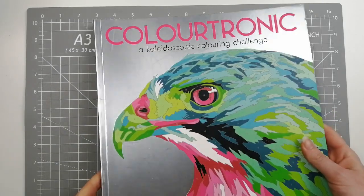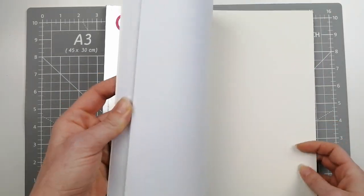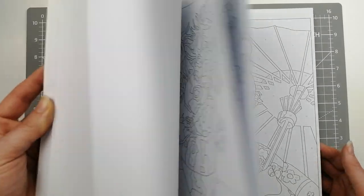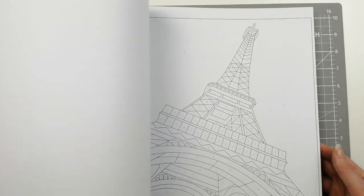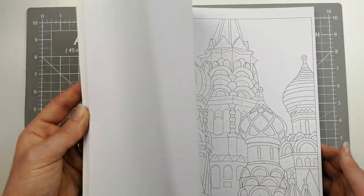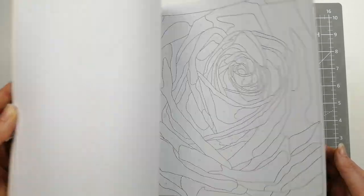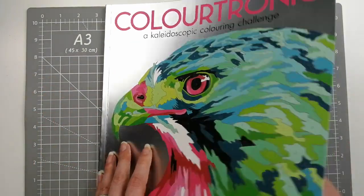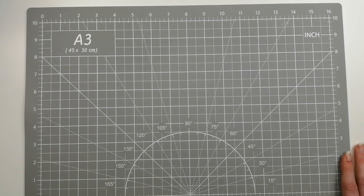I've got this Colourtronic book. I picked this up for an absolute steal. I think it was £3, not so long since, and I just don't think I'm going to colour in it. Really fun, but I've just realised I'm not a colour by number person, and when I do colour by number, I like the more fun mosaic-y sort of pictures, kind of puzzle pieces, so I'm going to pass that on.